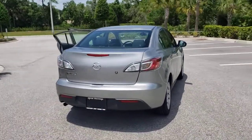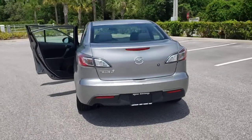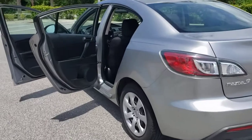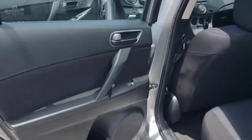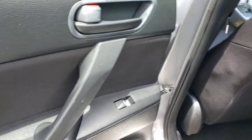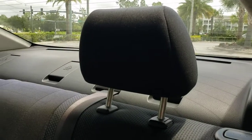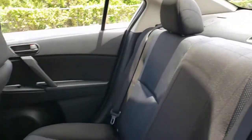These are just some of the great options this vehicle comes with: electronic stability control, steering wheel audio controls, stability control, traction control, intermittent wipers, pass-through rear seat, temporary spare tire, floor mats, variable speed intermittent wipers, passenger vanity mirror.